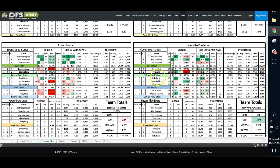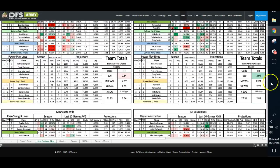I'd like to see him run a little bit hotter, but Turris isn't a bad spot to take for 5,300. A little bit of salary relief there. I look down here at the bottom defensive pairing, and, again, it's just kind of okay. Ekholm at 4,700 is a little intriguing, but I'd like to see him running a little hotter than he is. Okay? Lower total, both teams under a 3.